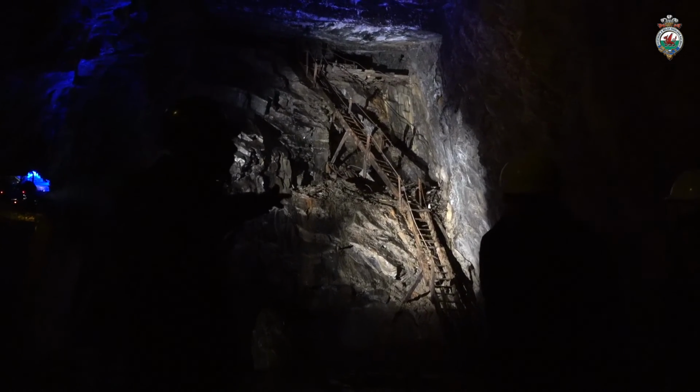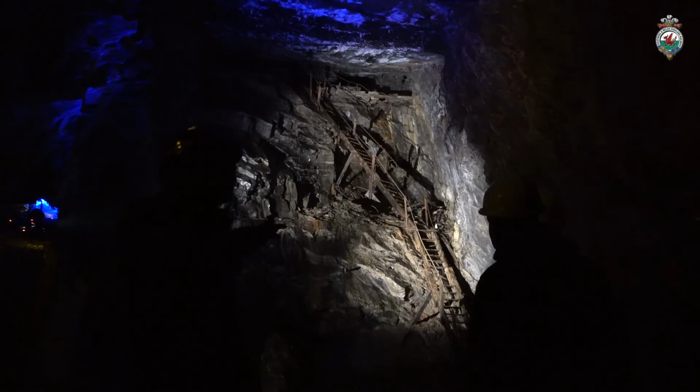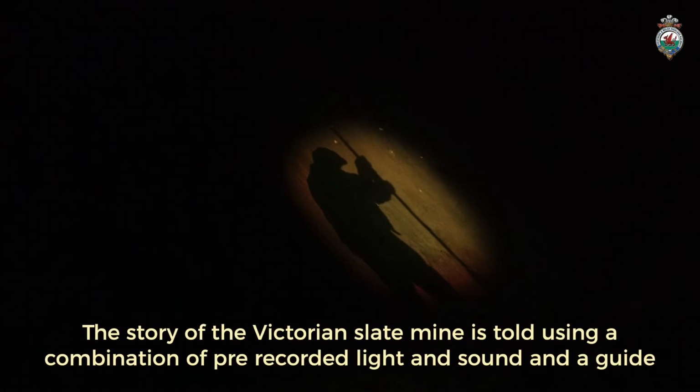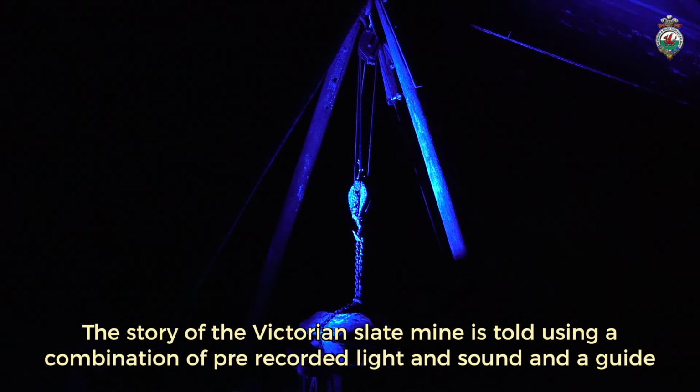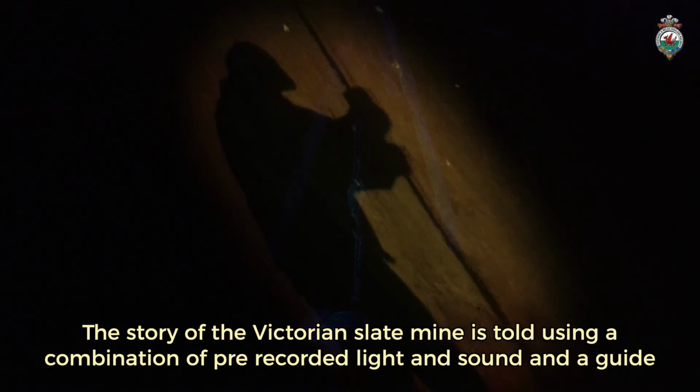Now look at these steps. These are the original steps that would take the miners. You are still down here, aren't you, boys? Howell Jones, is that you? Darkness getting the better of you again, is it?